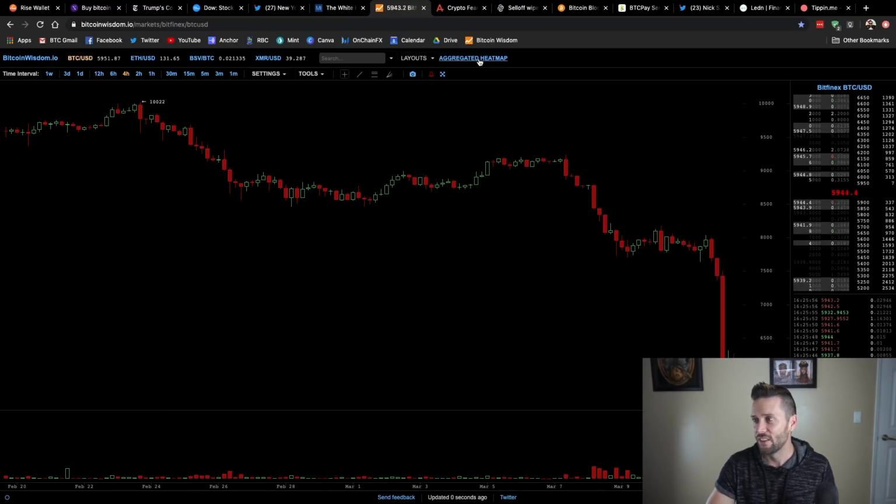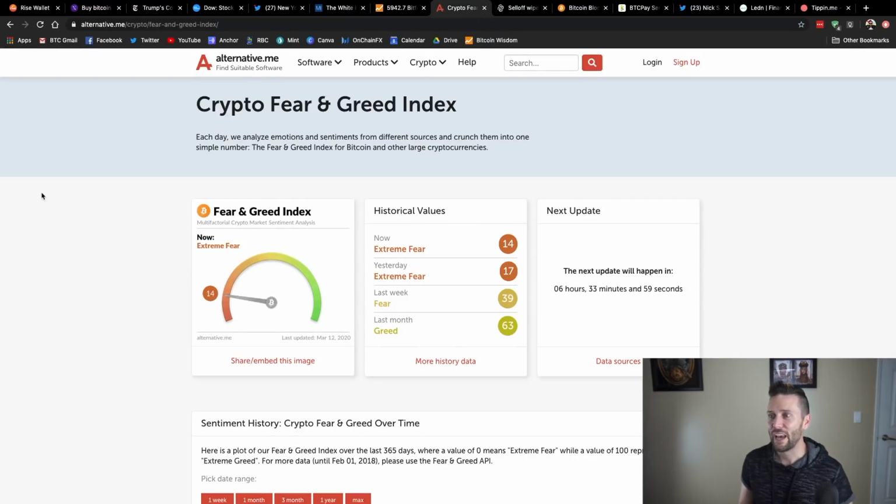And people are freaking out. People are scared, obviously. If we head over to the Crypto Fear and Greed Index, we're at a solid 14, 0 being the most fear possible and 100 being absolute greed. Just yesterday, we were at a 17. Last week, we were at a 39, which is not extreme fear, it's just categorized as fear. And the month prior, we were in a greed stage. We were at 63. So how the tables have turned quite quickly here.